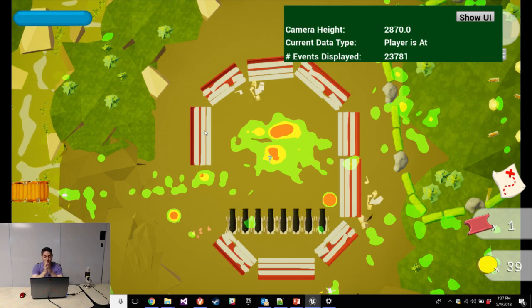So the tool lets you answer all these research questions and gives you some fun insight into how you can figure out how users are playing your game and help you make better design decisions overall. So yeah, that's pretty much it. Does anybody have any questions?